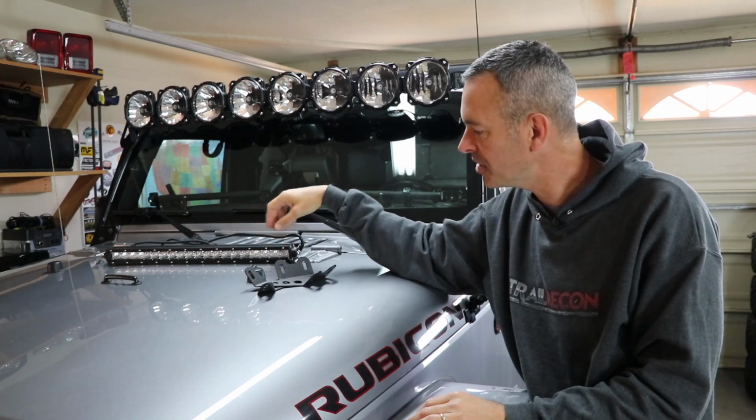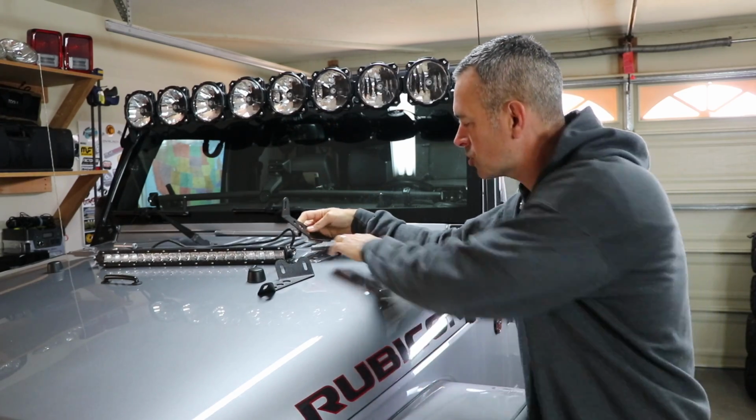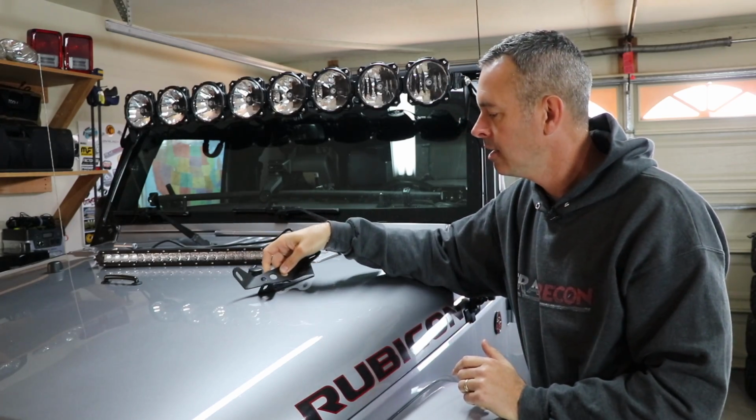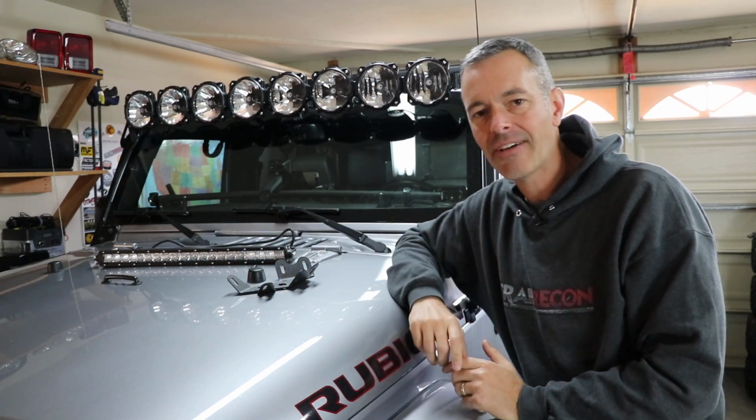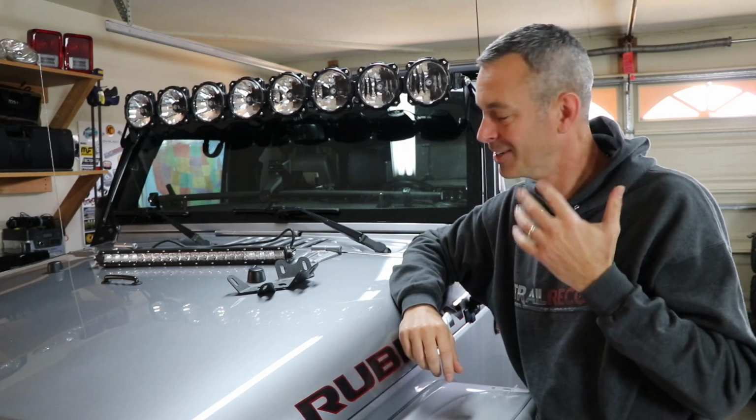And so I installed this, and it's a pretty straightforward install. You got these little hood mounted brackets that just screw right here into the hinge. But what I found was, just after staring at it for a while, come on guys, you sit around and stare at your Jeep in the garage. I do it all the time.